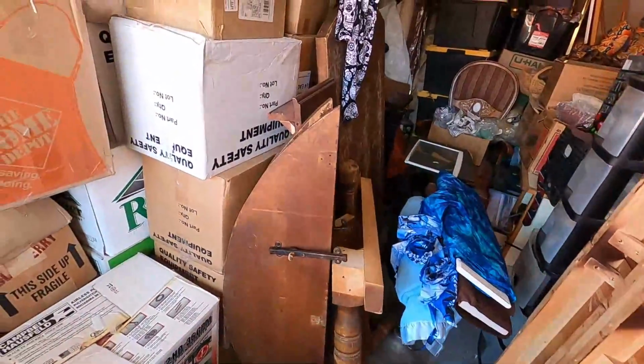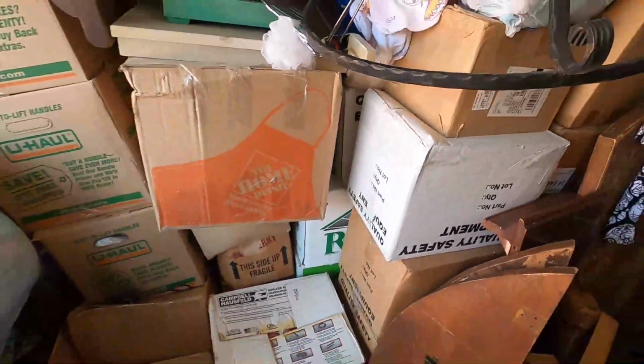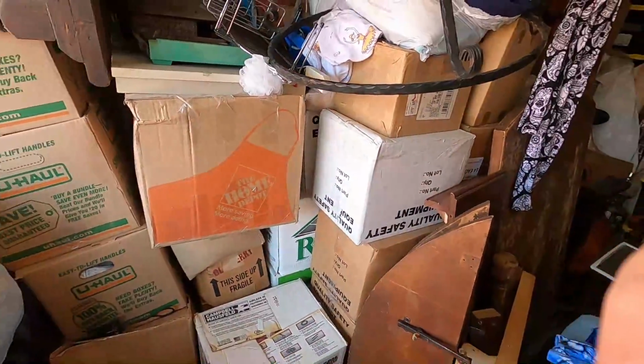I was gonna say, I started to feel like they're gonna be sealed boxes soon, but there's still a lot of open boxes. But there was somebody looking for their stuff. I don't think it was somebody rooting for.